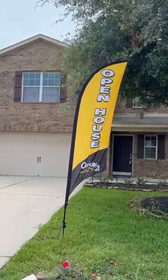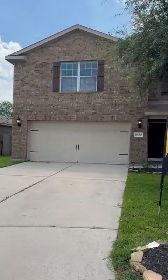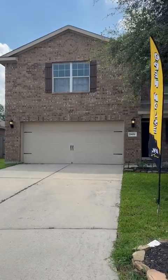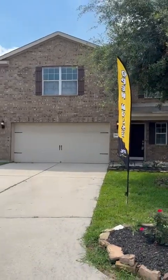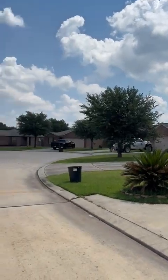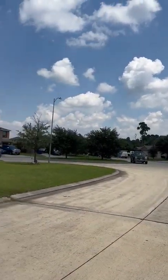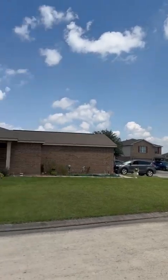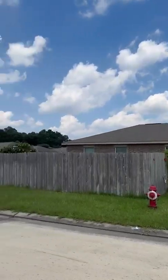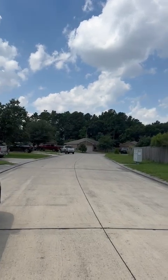Today, I am currently at one of my listings doing an open house at 29030 San Bernard up in Spring area, zoned to Conroe ISD. It's a very sweet, very nice, very serene, quiet neighborhood of Creekside Village. It is just minutes from everything you expect up north.